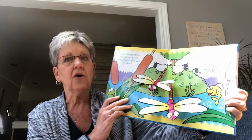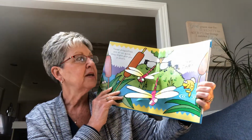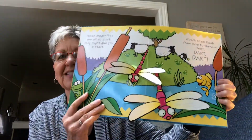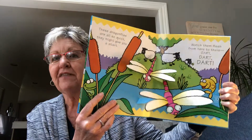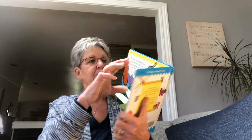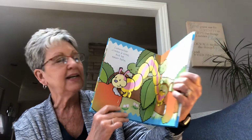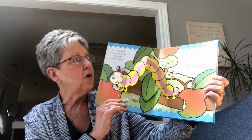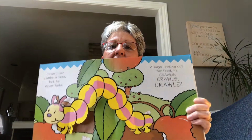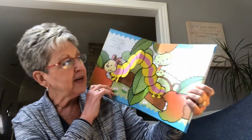These dragonflies are all so quick. They might give you a start. Watch them flash from here to there. Dart, dart, dart. See how they're moving? That's how they fly. Dragonflies like to be around the water sometimes. Caterpillar climbs a tree, but he never falls. Always looking out for food, he crawls, crawls, crawls. We did have a book earlier about the hungry caterpillar, didn't we? This is another kind of caterpillar here.